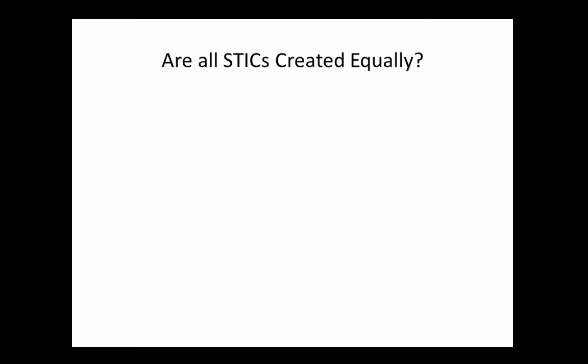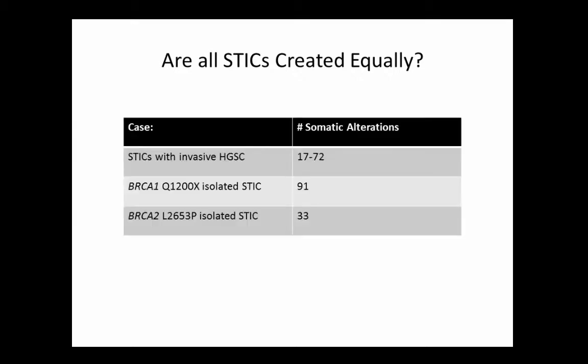And so the way we wanted to go about this, and this is still pretty early, but we decided to compare the number of somatic alterations in STIC lesions that were identified in BRCA mutation carriers, where the only thing we found was an in situ cancer. So there was no invasive disease, and we compared it to STIC lesions that were present and studied in the context of advanced disease, right? So how many alterations do you see in STICs with associated invasive cancer versus STICs in isolation? And basically we found it all falls within the same ballpark.